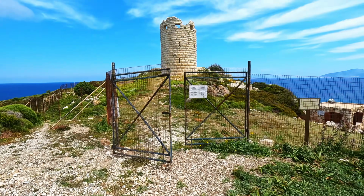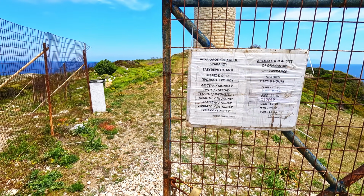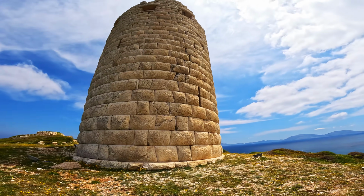When we arrived there, we saw the hours of operations. As you can see, the site is open every day from 9 a.m. to 3:30 p.m. except for Thursday. The entrance is free. The Drakano Tower is made of 44-foot limestone blocks.